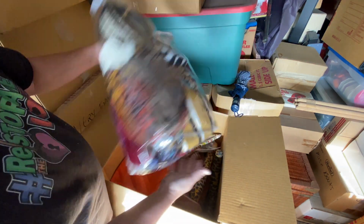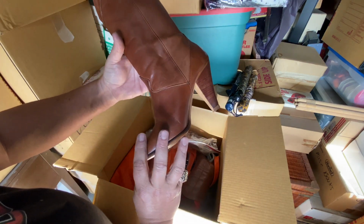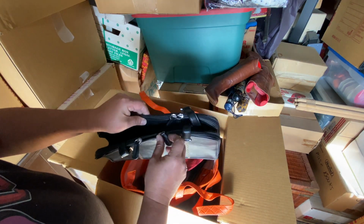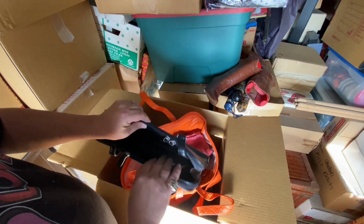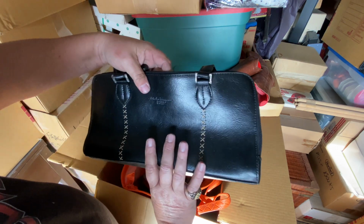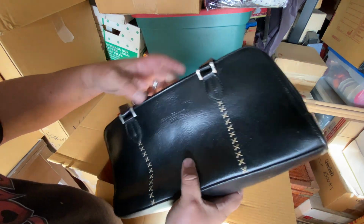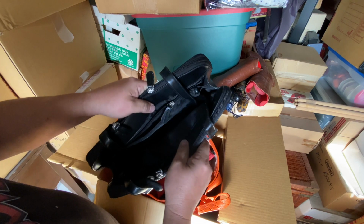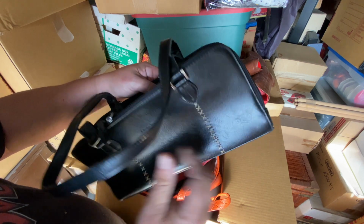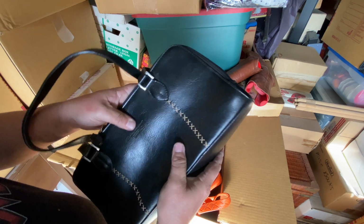Okay. Got some more scarves and belts and stuff. Got some small feet. We got some handbags. I'd definitely rather have handbags than shoes. Handbags will sell. I don't even know if this one's been used. Salvador Ferragamo. Heck yes. Okay, is this a real Salvador Ferragamo? Because I found a bunch of fake purses so far. But this does feel nice. No, guys. This feels like leather.